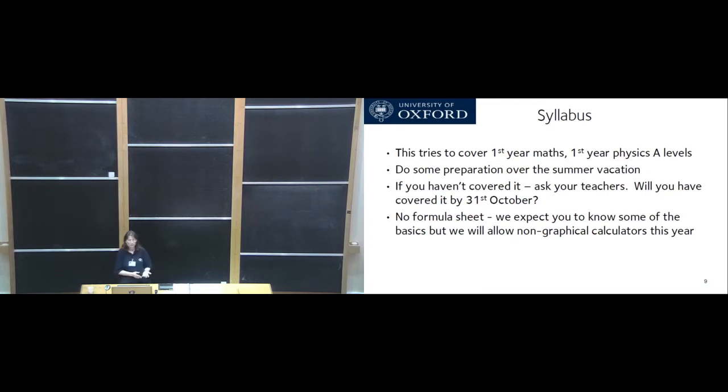We will not give you a formula sheet. There are some equations we expect you to know. But this year we will allow non-graphical calculators. So outside there is a sheet which tells you all about the specification for calculators. Really it's a calculator which is very basic.